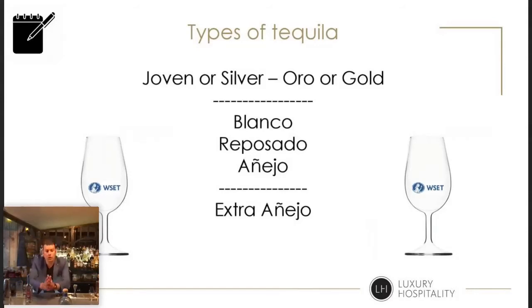What do you need on board? Always is the middle three. A 100% blue agave tequilas, you need a blanco, a reposado, and an añejo. If a guest orders a tequila with you, the easy thing to say is, okay, sir, would you like a Blanco, Reposado, or Añejo, right? That's the minimum. If you have more tequilas, then probably you need to make tasting notes.